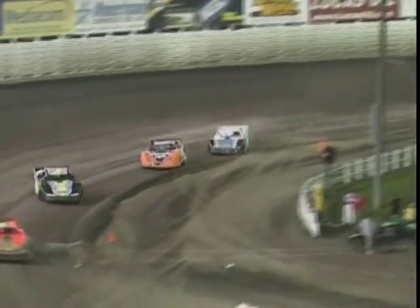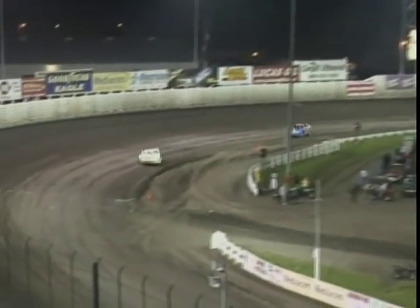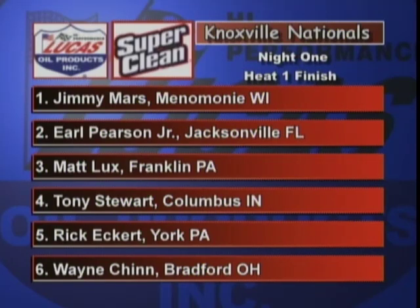As they enter turn number three off of four, it's going to be the white flag. And they go to Wisconsin, Jimmy Mars. Pearson second. Lux is third. Stewart is fourth. Fifth is Chin. Sixth Eckert. Seventh is Scott James. Down the back straightaway. Final lap here in heat number one. The TL Sims Plumbing Kia Chevy Town, number 28. Jimmy Mars is going to win heat number one. Earl Pearson Jr. second. Third is Matt Lux. Fourth is Tony Stewart.